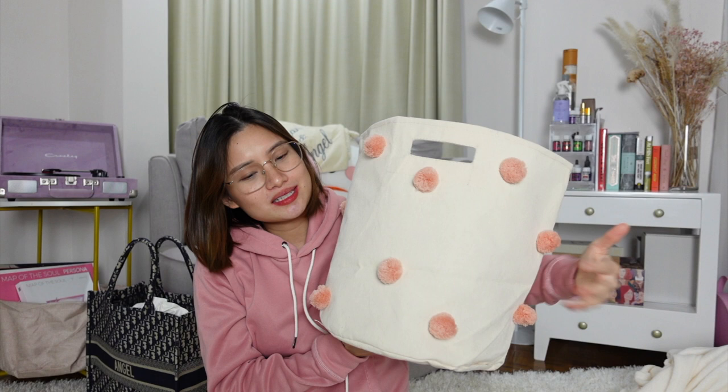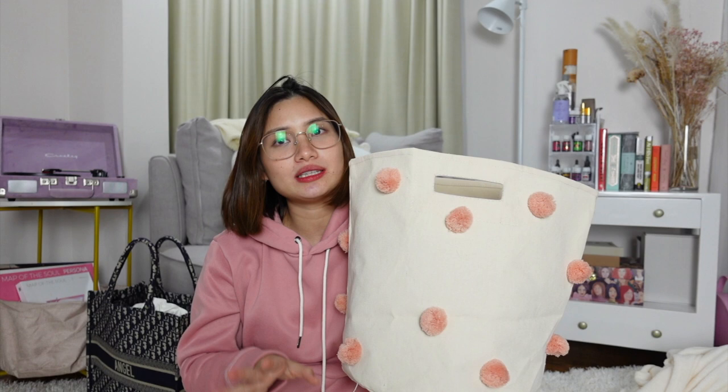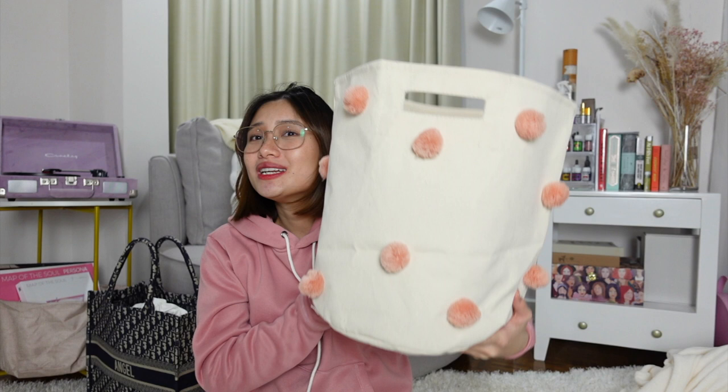The material is actually canvas, and then meron siyang parang dusty rose pom-poms. I love the shade of the pom-poms kasi hindi siya baby pink. The size is 11.81 by 13.78 inches. So malaki siya, guys. Ayan, makikita nyo. After to dumating, nag-check out ulit ako ng mga tatlo nito kasi sobrang gusto ko siya. Dito ko itatambak yung mga kung ano-anong gamit ko, diba? So if you guys are looking for a cute bucket storage for your stuff, for your kids stuff, or for your baby stuff, this is a very cute one.